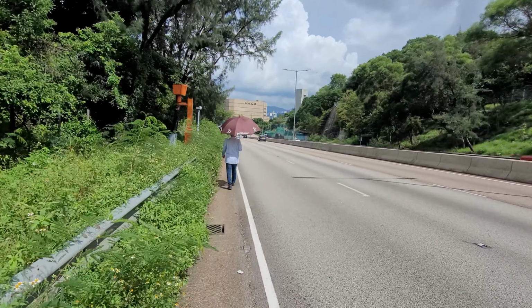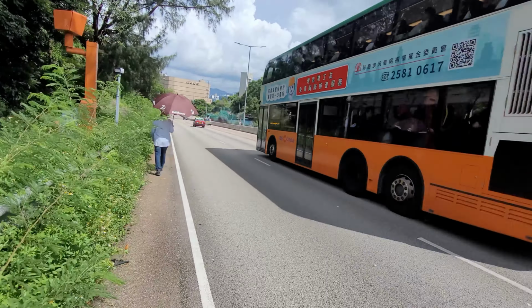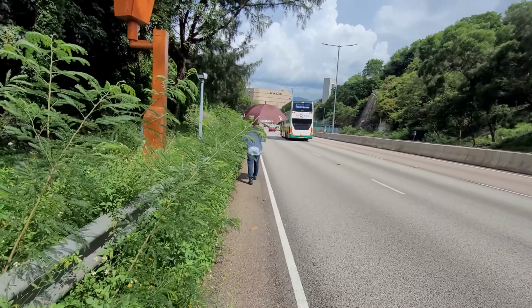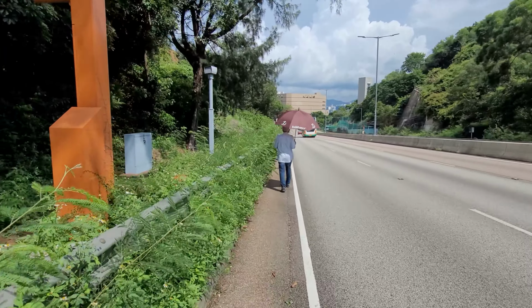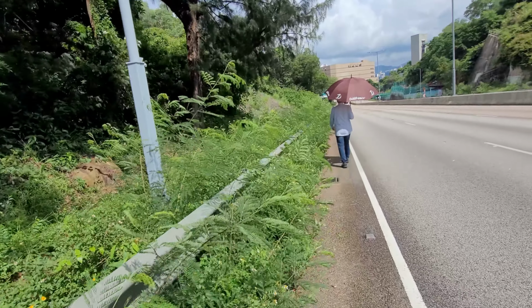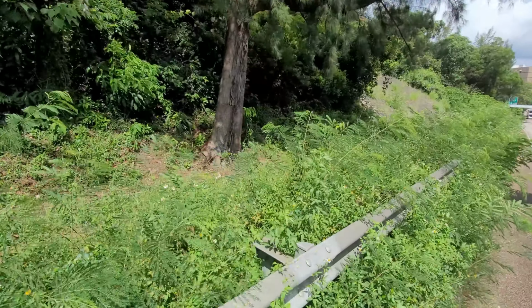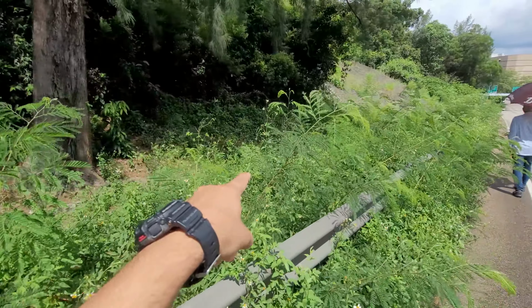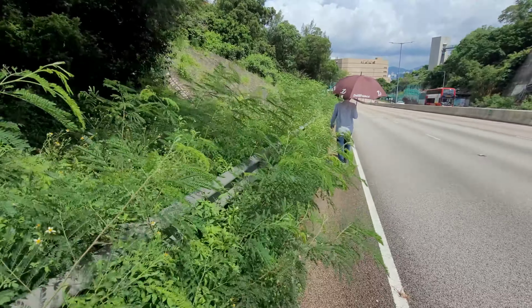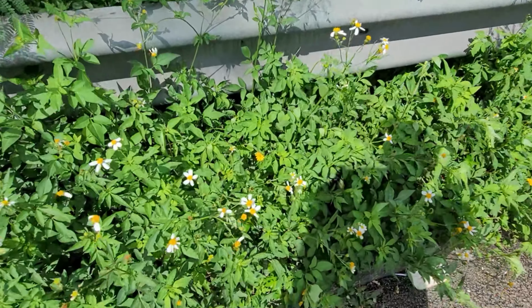So right now we're actually walking on the side lane of the main road. Again, this could be dangerous. So always try to come with someone, right? Try to avoid walking alone, just in case. So we would usually be walking in that area, but you can see there's a lot of fresh growth. I'm actually walking through this fresh growth.